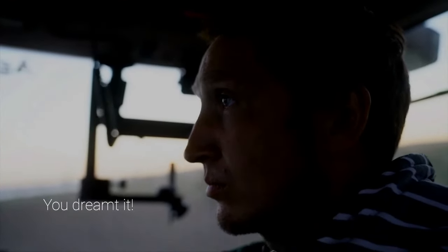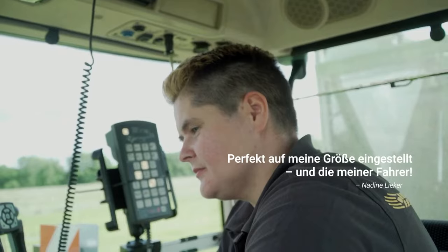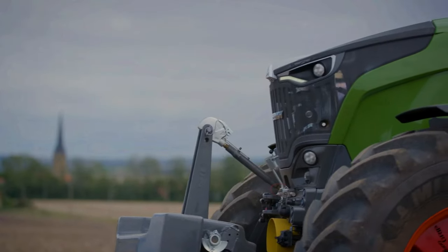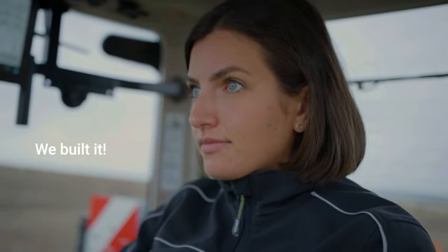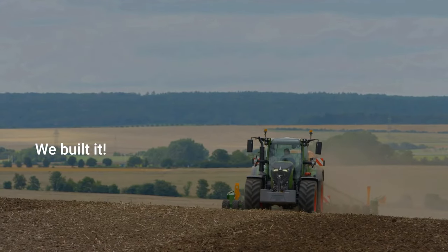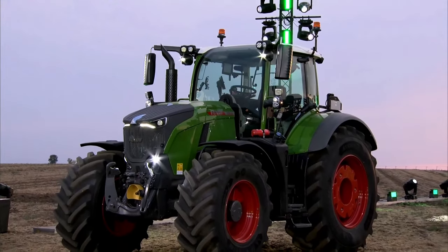You dreamt it. My retreat in the field. Perfectly adjusted to my size and that of my drivers. Office work should be as cool as driving a Fendt. We built it. Next Gen 700, your workplace becomes your favorite place.